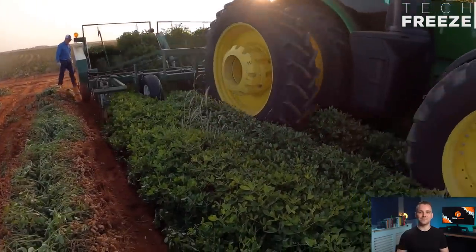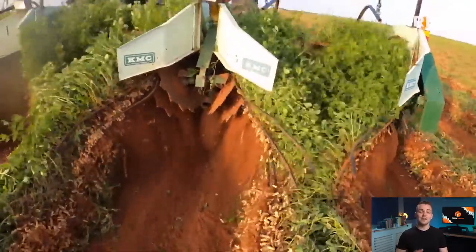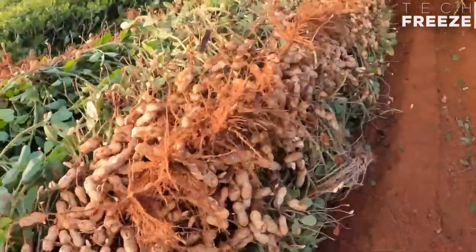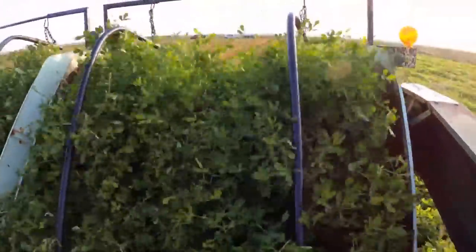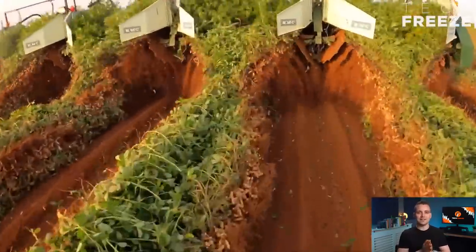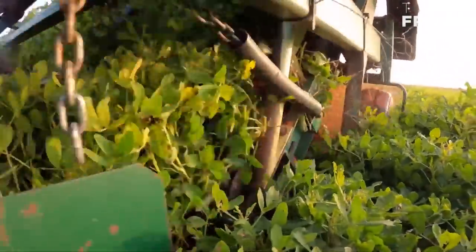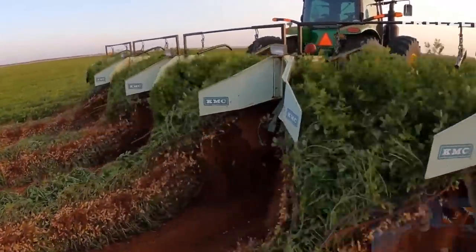Digging peanuts. I love peanuts. Have you ever wondered how peanuts are harvested? Check out this KMC peanut harvester. This tough and reliable machine is available as a 4-row or 6-row combine harvester. Large wheels provide good flotation in soft field conditions.